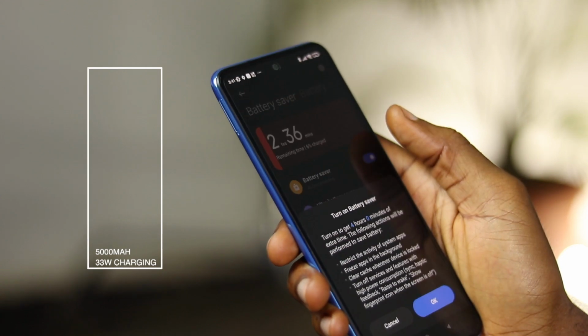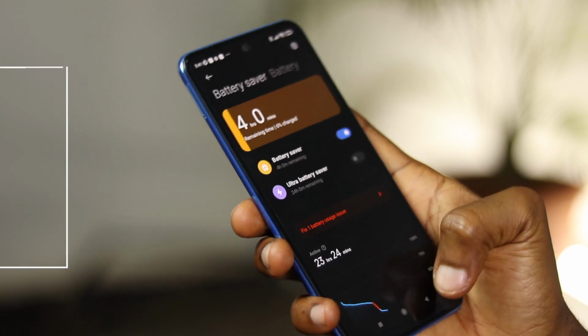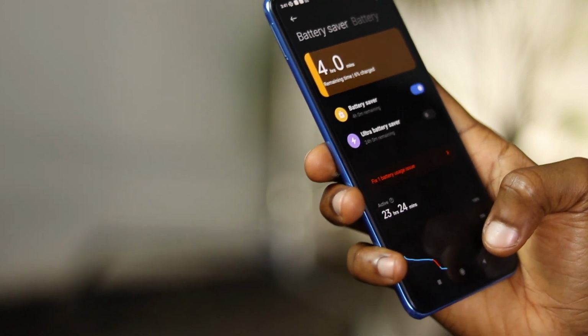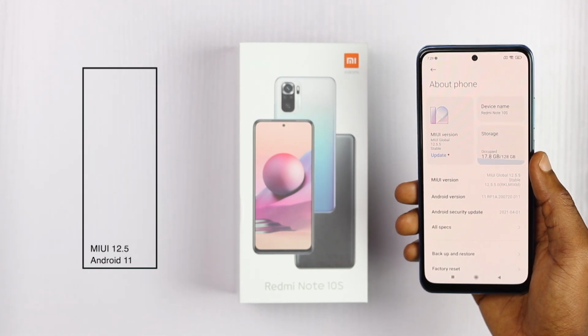The battery life here is good, and because it has a 60Hz display, you can get up to 2 days of modest phone usage from this battery. Charging takes about an hour to get to 100%. The Redmi Note 10S comes with MIUI 12.5 out of the box on top of Android 11.